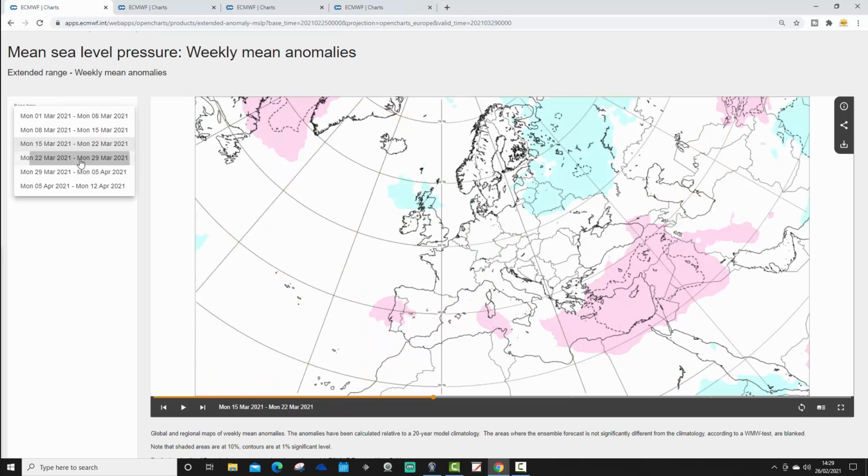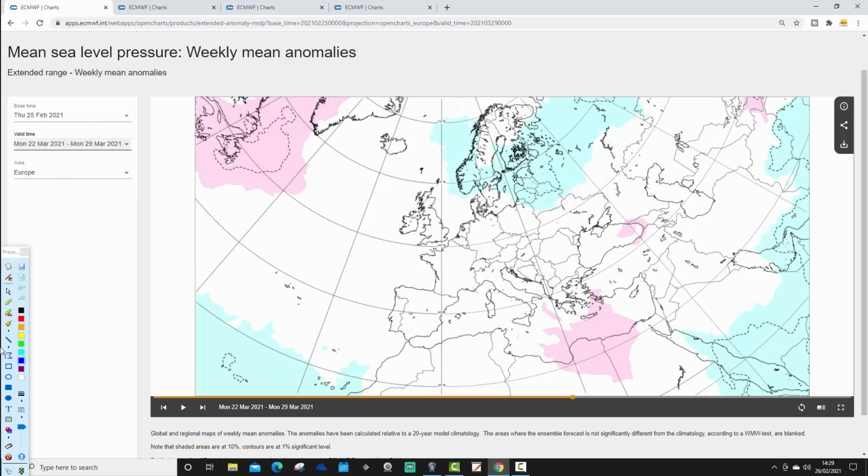This is week 4, 22nd to 29th of March. Again, pretty weak signals. We've got some lower pressure though through Scandinavia into northeast Europe. Otherwise, not much else. Got some higher pressure towards Greenland and Newfoundland.